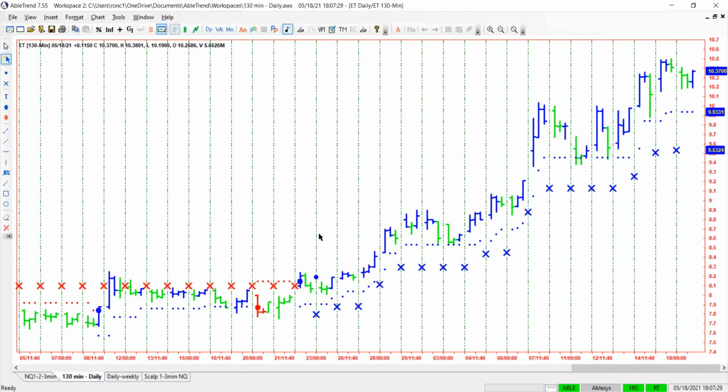If you like a little shorter time frame, more of a swing trade, I like a 130-minute daily combination. It goes exactly 1/3 into the day, 6.5 hours in a trading day. So you get 3 price bars per day. In between the dotted lines is a day. See, 3 bars, this is a day. 3 bars day after. 3 bars day after.